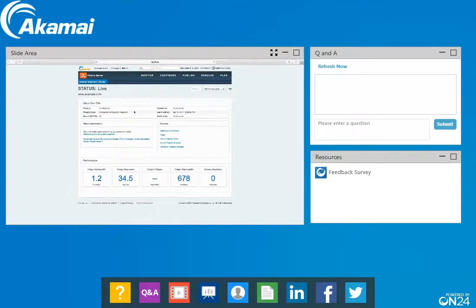Once the configuration is live, you can view the property details and the performance summary here on the property landing page. You'll be able to do a few things here. You can set notifications and alerts. You can purge cached content. You can open a support case. And you can also view the configuration in Property Manager, or you could convert the configuration to a Property Manager property. So let me say a few words about that.